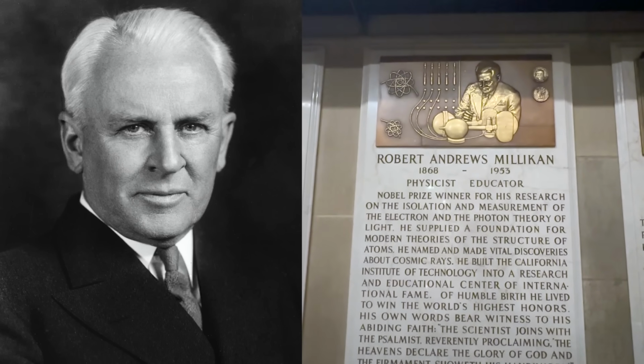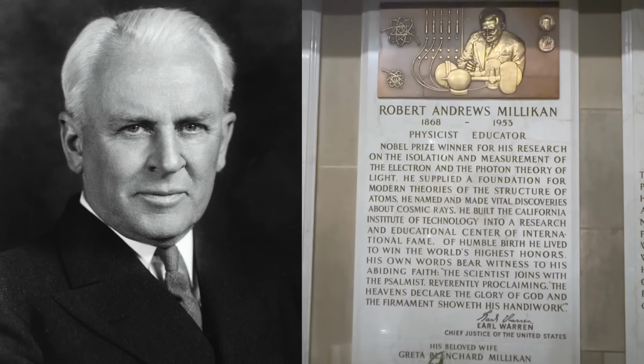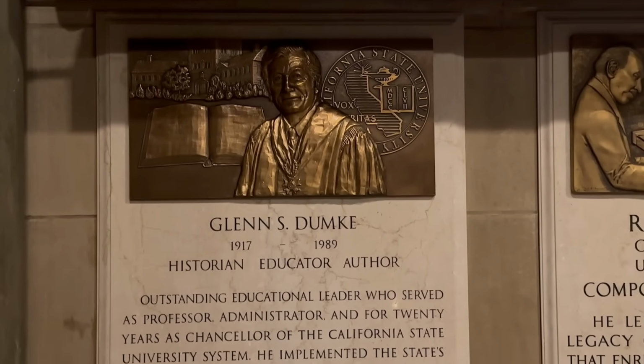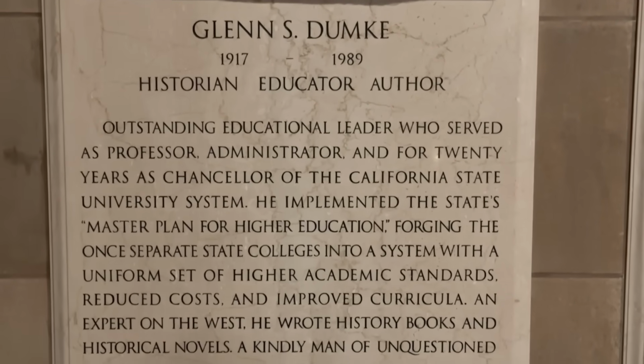Also buried here is physicist Robert A. Millikan, who was honored with the Nobel Prize for Physics in 1923 for the measurement of the elementary electric charge and for his work on the photoelectric effect. Another who is buried here is Glenn Dumke, who was a historian, educator, and author. I'll let you read his inscription.